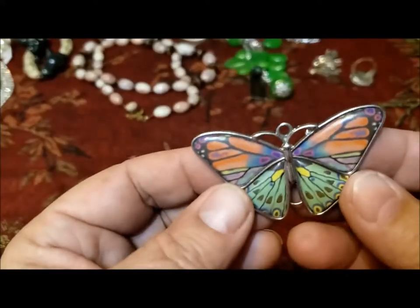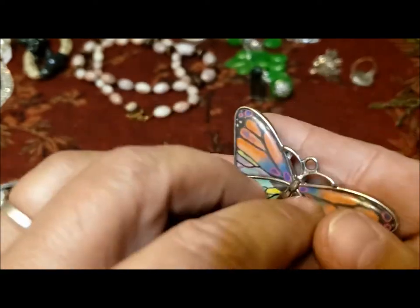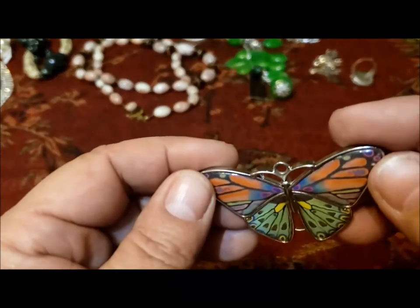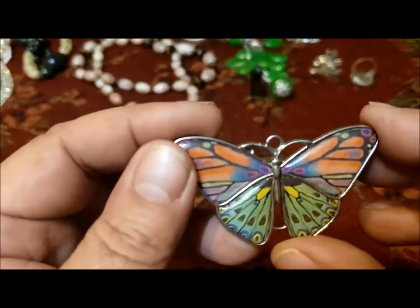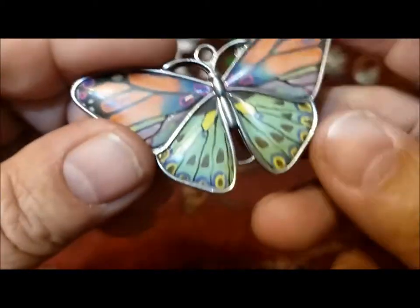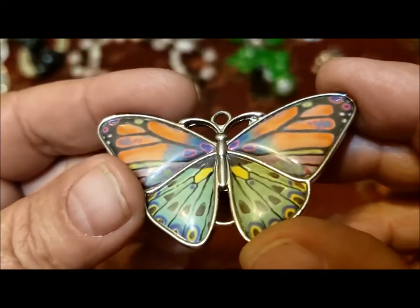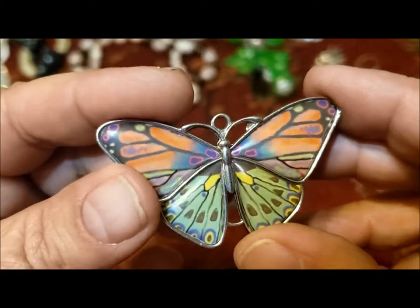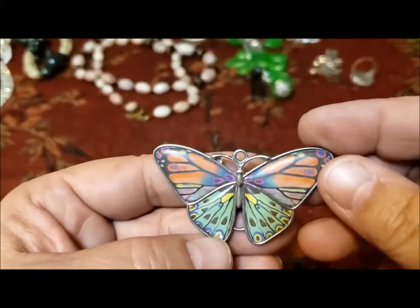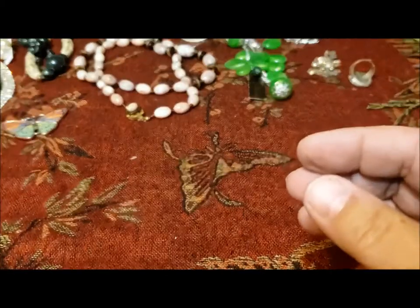Here's the piece I saw, the butterfly, and it's very pretty. And it's the same thing on both sides. There's nothing, it just needs a bail, and you can hang it from a chain. It's hard to tell what it's made out of. I think it's resin on top of a printed center, so maybe paper in the center. But how nice, that's very pretty. Never seen anything quite like that. And I love butterflies. Love butterflies.